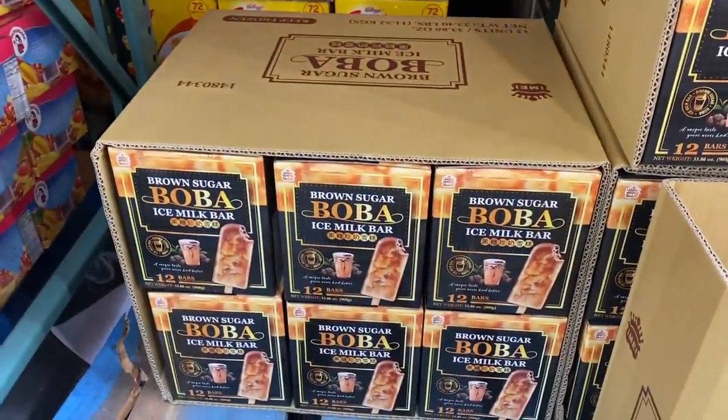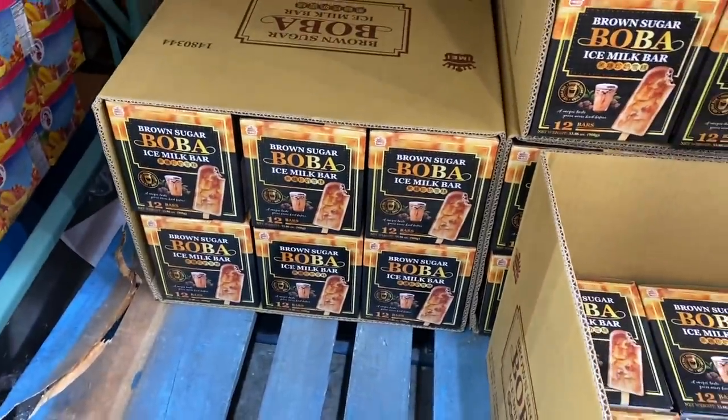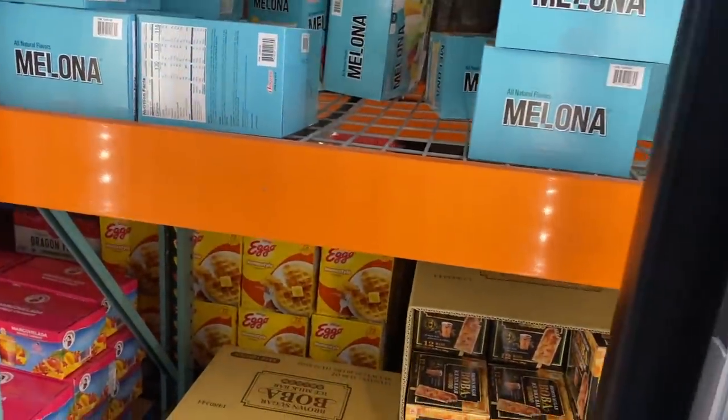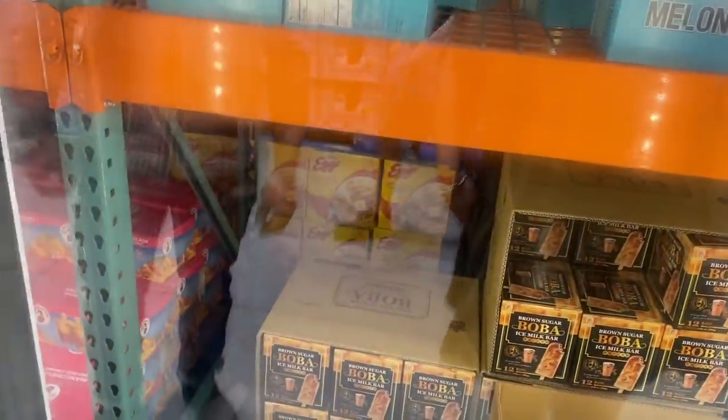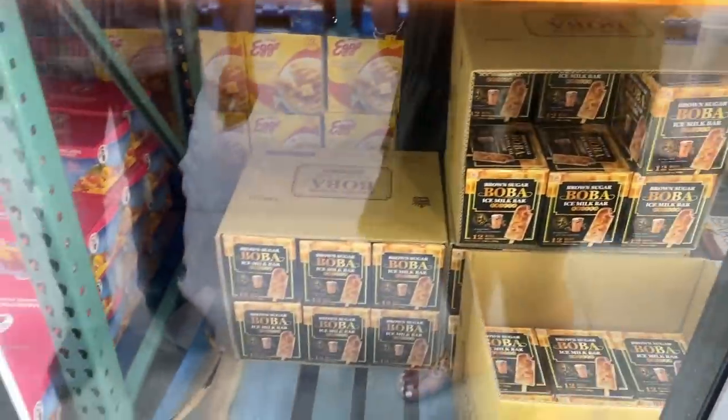And then ours actually has the brown sugar boba ice milk bar. Really good. How much is this one? You don't have the price? For the brown sugar. Oh, I guess not. But it doesn't matter, get it, it's good.